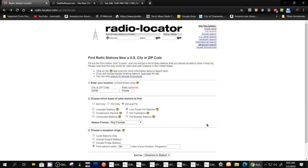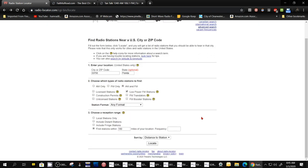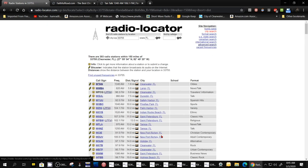When you get the results, other stuff is mixed in, so I'm not sure why that happens. So let's go down here, and I'm going to select sort by distance to station. And of course, I'm giving my zip code so it knows where I am. So we're going to locate those stations. Now, here it is. You'll see every couple of stations here has this little LPFM, meaning low-powered designation.